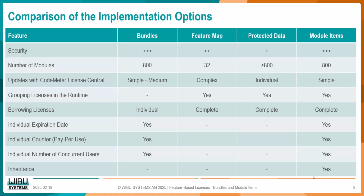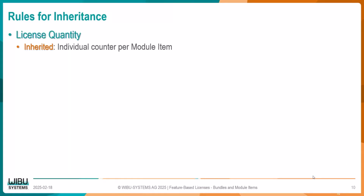Jörg, how does this inheritance work? Yeah, inheritance is something you need to look at when it comes to module items. It's no problem for somehow static license options like expiration time or data fields. But for the countable ones, license quantity and later on unit counter, there is a certain rule for how these countable license options are used. If you inherit the license quantity from the parent to your modules, you still have an individual counter per module item. So the module item has in the end the same license quantity as the parent. If you override it in your module item explicitly, you still have the individual counter, but in this case, it is really stored in the module item, and therefore exactly that stored value is available.